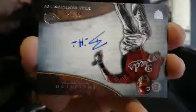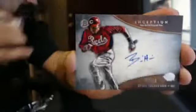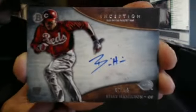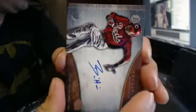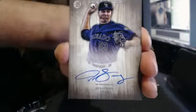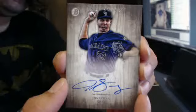Cincinnati Reds, Billy Ham. B-Ham, look at that. Cincinnati Reds. You have. That's number 62 of 75. You have. Cincinnati Reds. Kiki 80. First upside. Colorado Rockies. Jonathan Gray. Juan Gris. I think that's the one he was trying to chase.